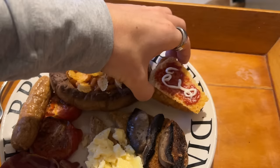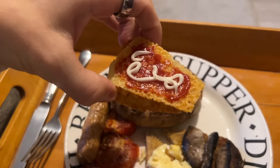Let's try this. It's interesting. What is the stuff on top? Brushed with ketchup. Signature with mayonnaise. Oh, it's mayonnaise for breakfast. I'm doing a Bush Tucker trial all of a sudden. Okay, right, here we go. Let's try. I'm genuinely quite scared. It's actually really good. I'm actually genuinely impressed. A flavour combination that I would never put it past you, but it actually works.